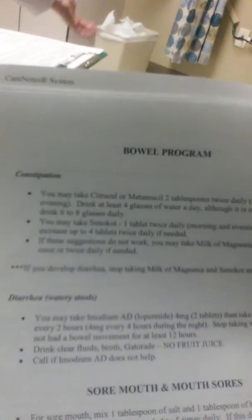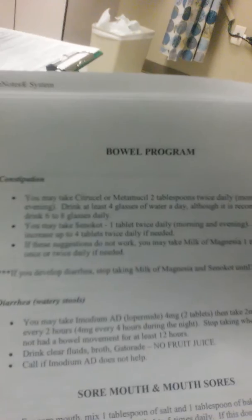And you also can report your side effects to the Food and Drug Administration at that number that's listed there, if you choose to do that. Okay? Now you have some other papers that we need to go over in your pile. There you go. The bowel program. This is what to do at home, over the counter, if you have constipation, diarrhea, or a sore mouth or mouth sores.